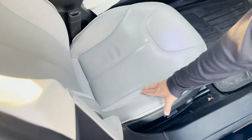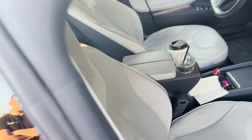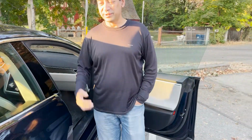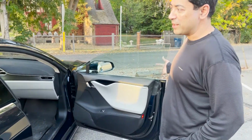They have a little bit of Alcantara on the sides. They're quite comfortable in terms of driving, but they're not extremely bolstered, so that's something that was also addressed, and so the new seats are substantially better based on feedback that a lot of the owners provided.